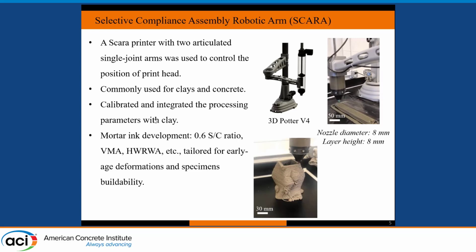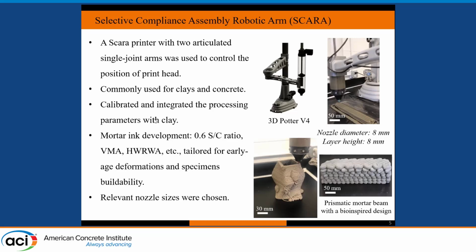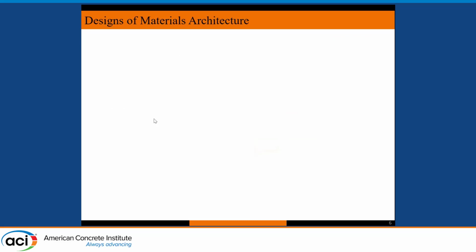Next, we developed our in-house print mixture, which consists of sand, cement, water, and other chemical admixtures, to extrude filament assemblies with controlled interfacial properties. The mixture was also additionally tailored for early edge deformation and buildability of the extruded material. In this study, a nozzle diameter and filament layer height of 8 millimeters were chosen. The final product is what you see on the right-hand side: prismatic beams with controlled architectures of sizes 300 by 60 by 56 millimeter.